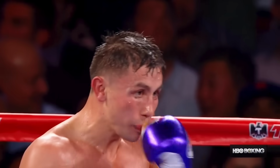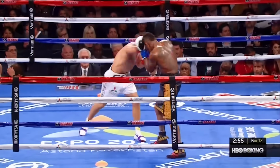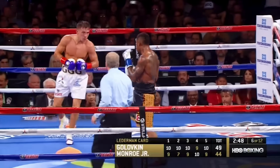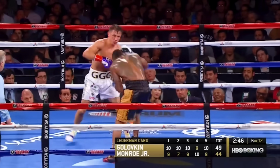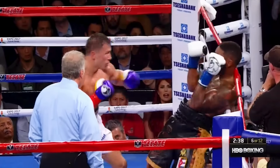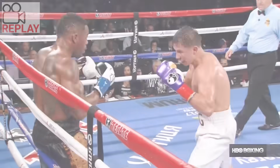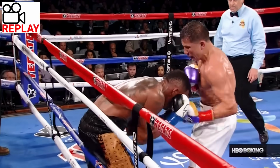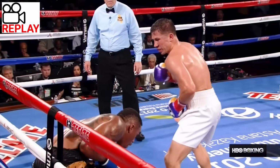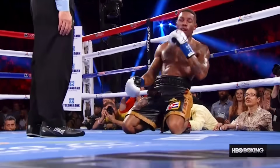Monroe, about half as many. Golovkin took over the punch count leadership in the last round again. Hurt him with a right hook. Right uppercut hurt him really bad, and the hook just hurt even worse. He's out of here. Third knockdown. There were 2 knockdowns in the second round, and now he knocks him down for the third time here in the 6th.